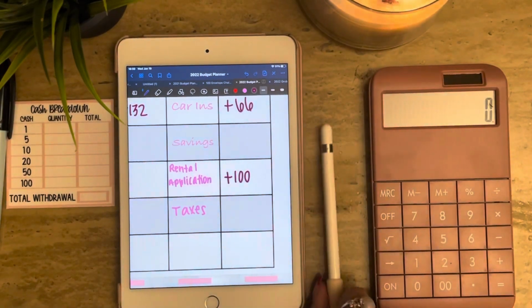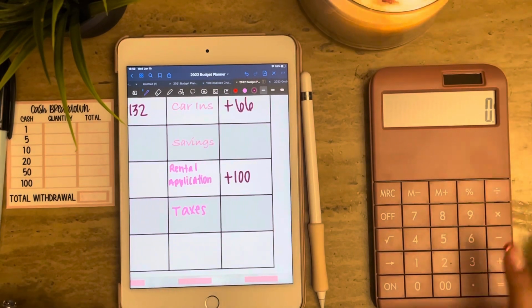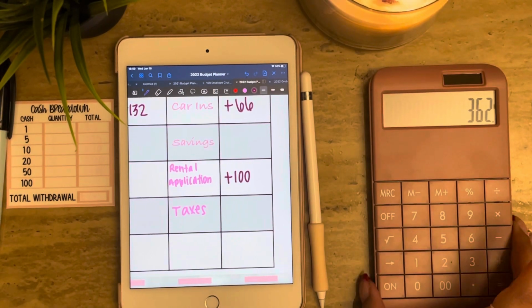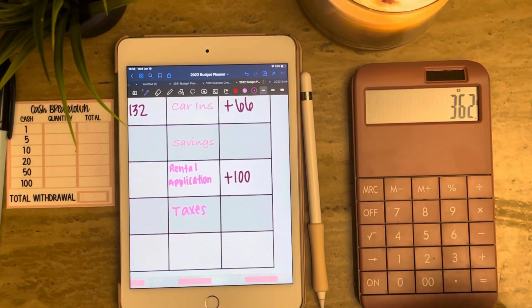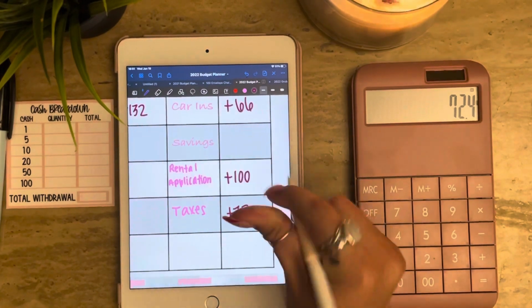And then for taxes, I need to take a percentage out of my Grubhub. So total Grubhub was $362. I was doing 30% before, but now I'm going to be doing 20% because I realized that 30% was just way too much for something that I'm just doing on the side. So 362 times 0.2 is 72. So we'll go ahead and do 72.